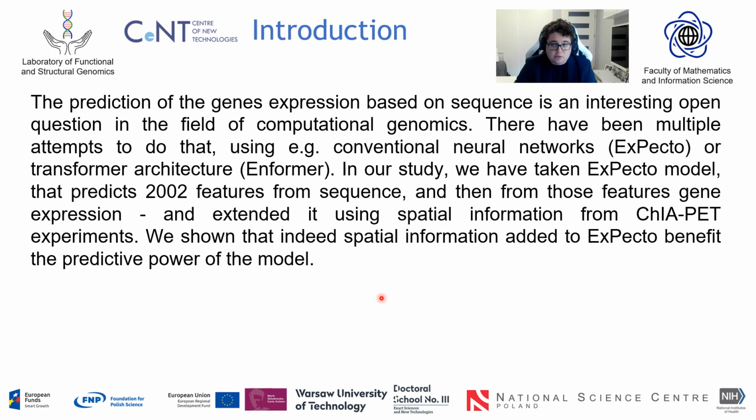We took Expecto under the microscope mostly because it goes from the sequence to 2002 features that are different kinds of ChIP-seq, ATAC-seq, and other epigenetic features. And we asked ourselves the question, as we mostly deal with spatial genomics: okay, 2002 features is quite a lot of features. What if we extend it by adding some spatial features?